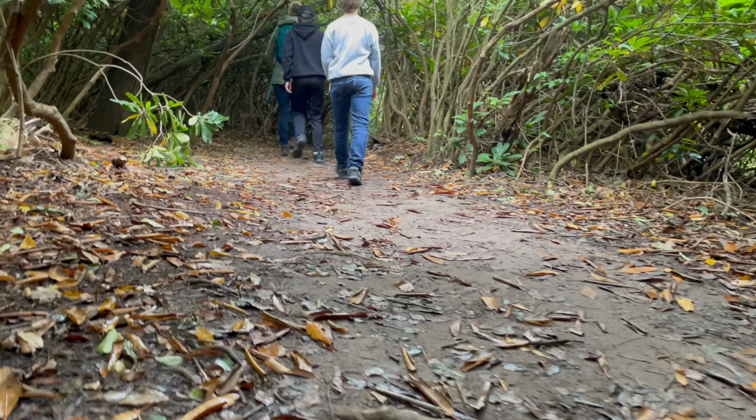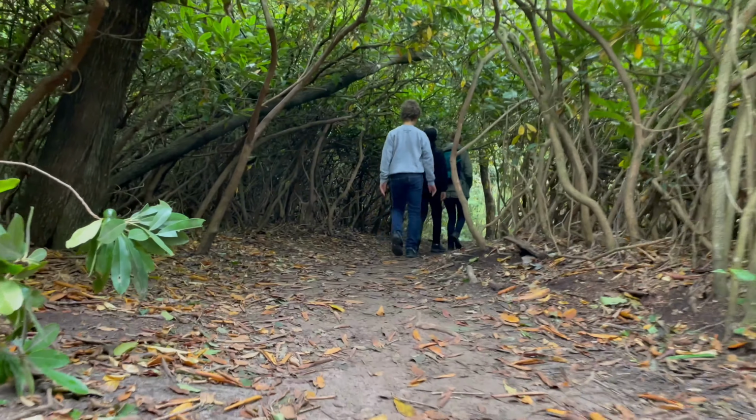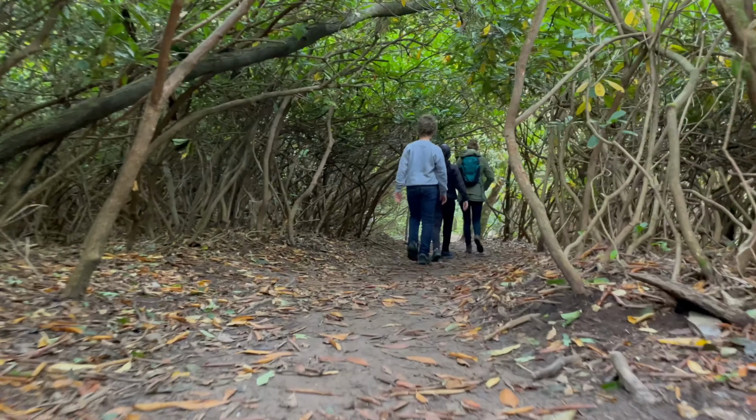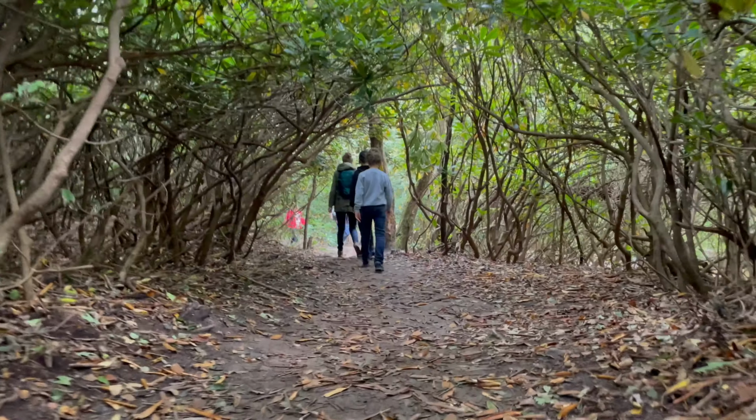There was a really cool part of the trail that was covered with small trees, and it created a beautiful natural canopy to walk under. The waterfall itself was beautiful and definitely worth the trip down the trail. We then headed to Boulder Field.